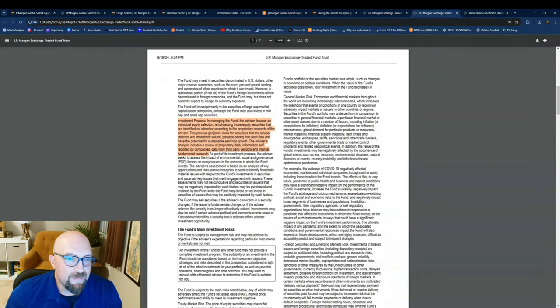Investment process. In managing this fund, the advisors focus on individual equity selection, emphasizing those securities that are identified as attractive according to proprietary research, JPMorgan's whole infrastructure of advisors. This process looks for securities that the advisors believe are attractively valued, possess strong free cash flows, and have the potential for sustained earnings growth. They give you a little color of what they're trying to do.